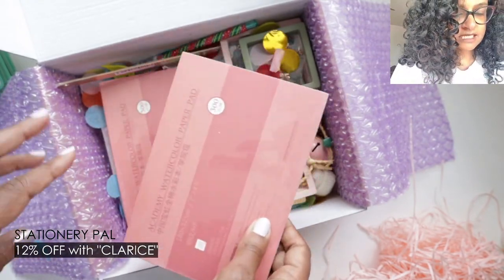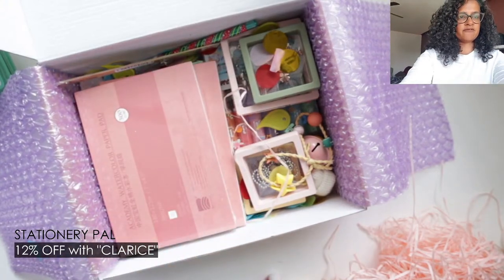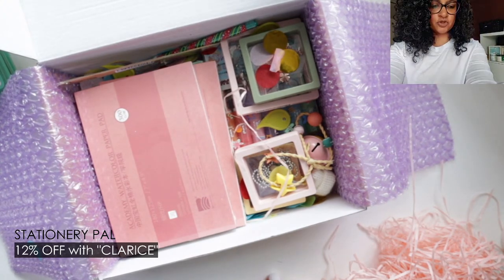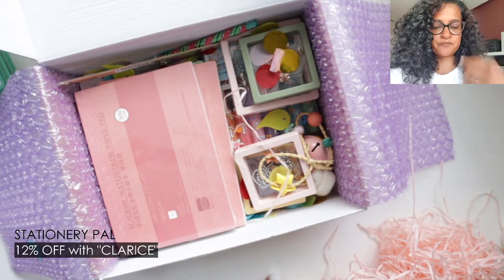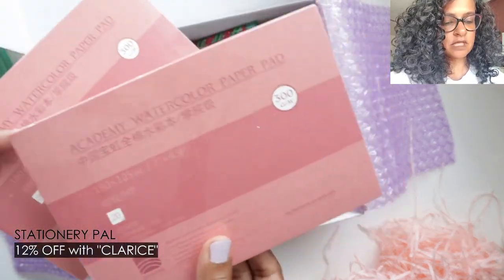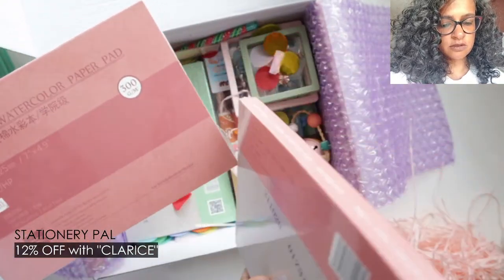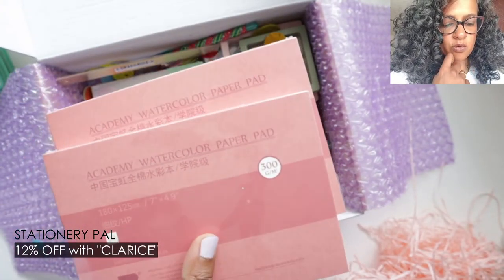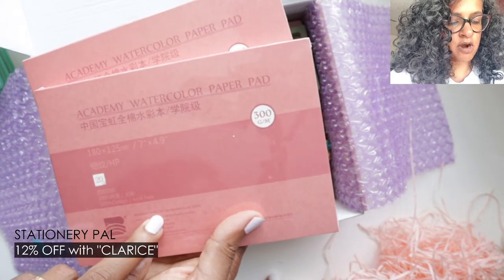Okay, these next two things that I'm showing you are... I don't know why I have my face because this is not showing me at all. But these next two things that I'm showing you guys are what I think a couple of you have been using. And it is watercolor paper. I believe the name is pronounced... Okay, they don't have it written in English, but I think it's the Bao. Oh, here we go. Baohong pure cotton watercolor paper.